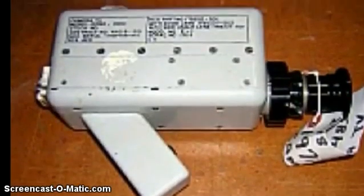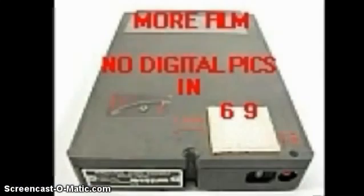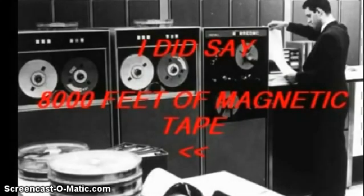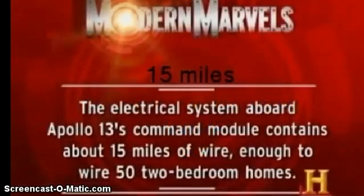You can see these cameras. That's a bit of a bulky one. Look at the 7, I might add. And we always see that. Lots of lenses. So all this stuff's got to go in a box because it can't be shaking around when you're getting blasted at 25,000 miles an hour, can it now? Be secured. So everything's got to be boxed in. Additionally, it's got to sit inside a box with a bit of foam stuff to stop it rocking. 2 cubic feet container. That's right. 8,000 feet. Yeah, it's good he's repeating that stuff.